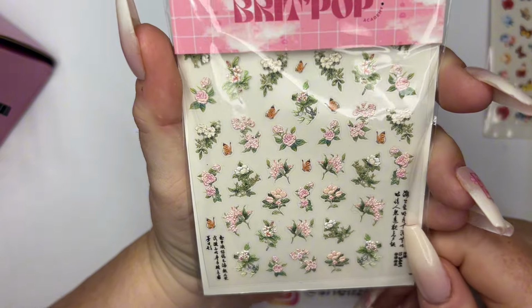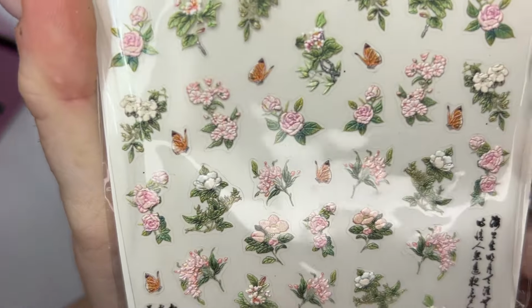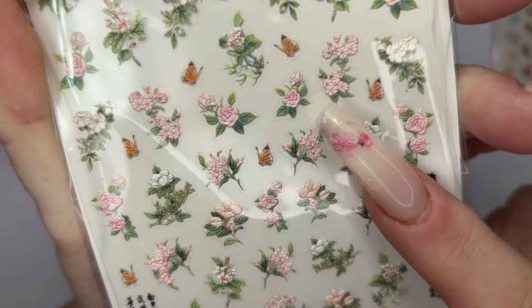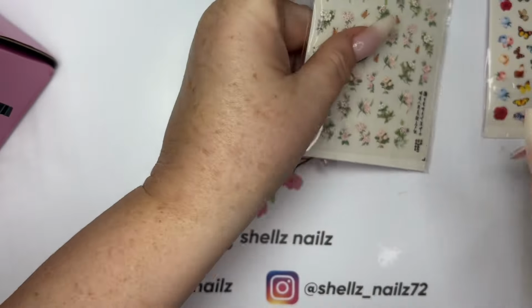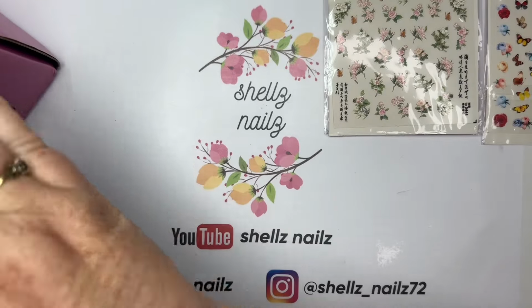Then, oh, these are pretty. Oh, they're so delicate. Really, really pretty. They've got little butterflies and they're slightly raised. Oh, they're lovely. It's like a bouquet, isn't it? So it depends if you want to go subtle or you want to go vibrant.